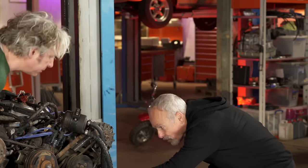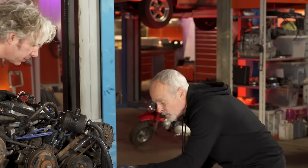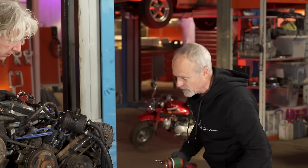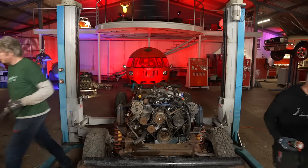I've just got the high pressure and the return to the pump here. I'm just going to disconnect those, but I'm going to put a tray under there first because I'm sure there's going to be some fluid. Good thinking. Cool. That's going to come out.